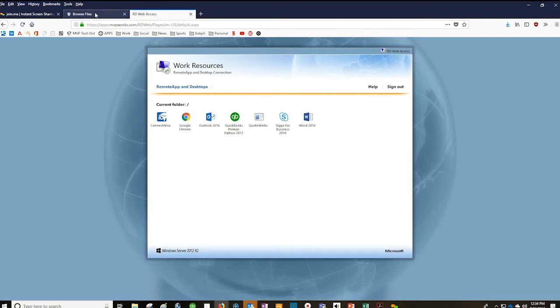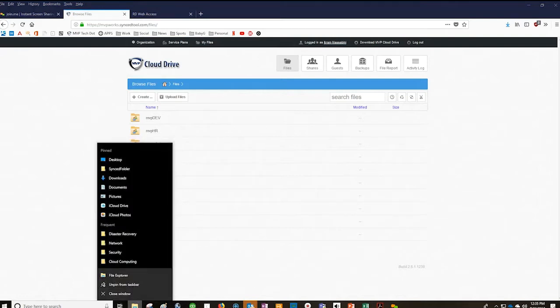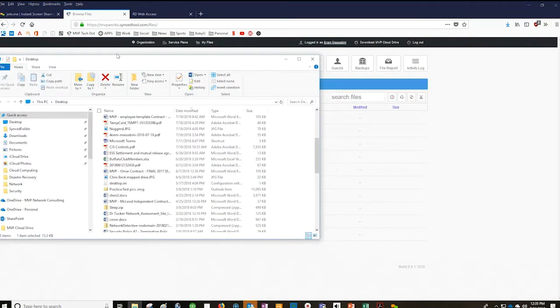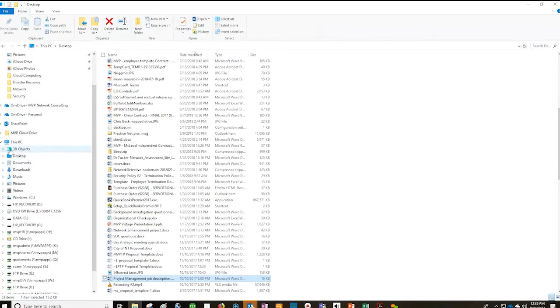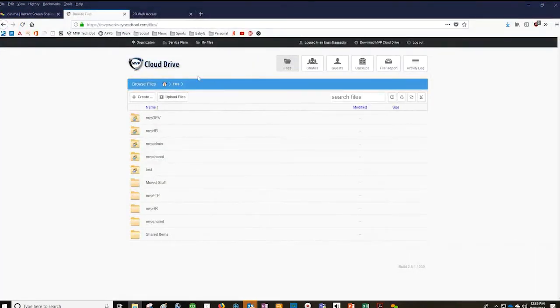I talked about looking at the cloud where it's hosting your files. This is a cloud solution that we offer called Cloud Drives, and it's basically a drive in the cloud. So if I come to my files here, I come to Windows Explorer, and I show you guys that under This PC, I have these folders: an H drive, a K drive, an M drive, a Q drive. These are the files that I have. If I come to the cloud drives, here they are, the same ones.